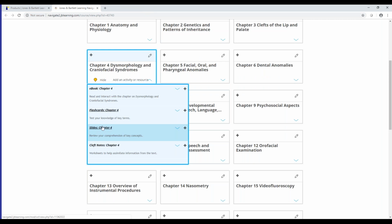Then we have down here, these are the PowerPoint slides that we've added in that students have the capability of downloading. Once again, you can make your own edits to the PowerPoint slides, and you can always re-upload them into the course because you can add in your own content. So if you want to edit the PowerPoint slides or any other type of files, you can easily add them into the course. And then here, this is where students are going to find the Cleft Notes for each chapter. So these are the same Cleft Notes that Ann showed you earlier that students will have to enter, and then you're going to have your own instructor version that you can download as well.